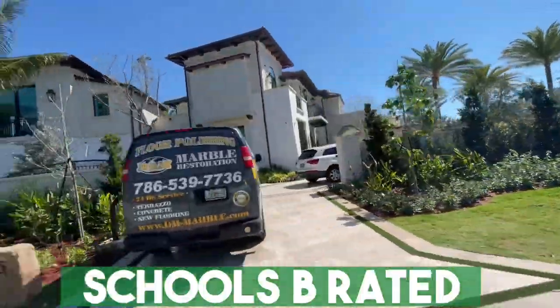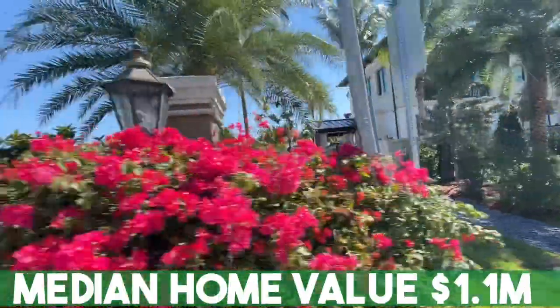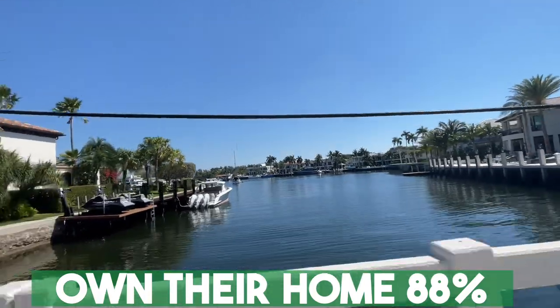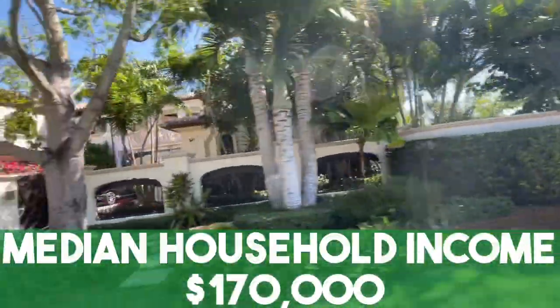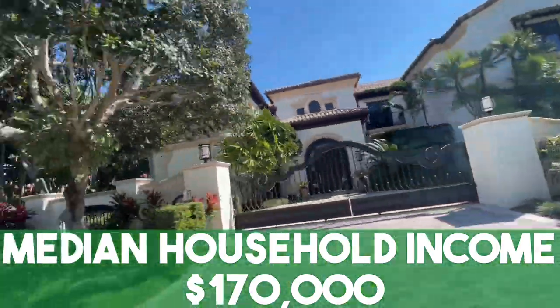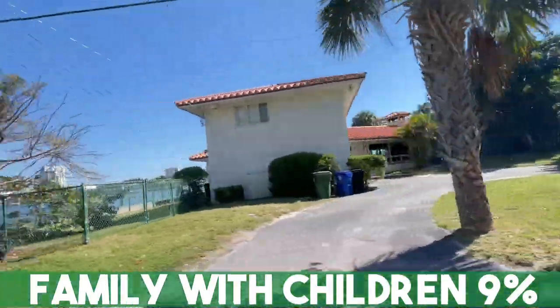The schools in Harbor Beach are B rated. The median home value is 1.1 million. 88% of residents own their home. The median household income is $170,000. And families with children that reside there is about 9%.